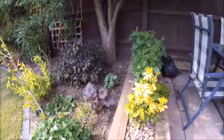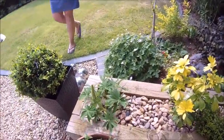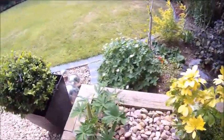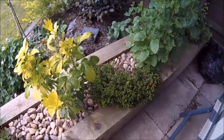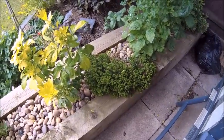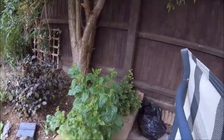Now this border's turned a bit bizarre. We were going to do alpines in here at one point, but I don't know, what's in here now? I've got lupins, obviously. That's a choisya. I think that's a little tiny Hebe. I have no idea what that is, and that's another Hebe at the end.